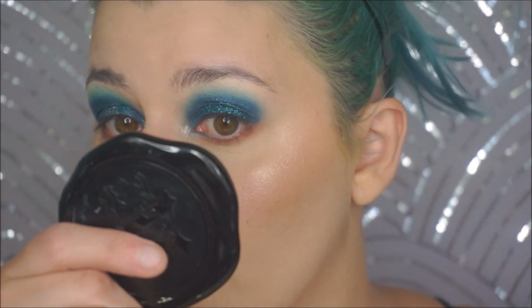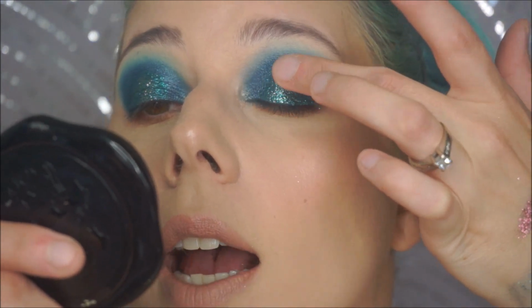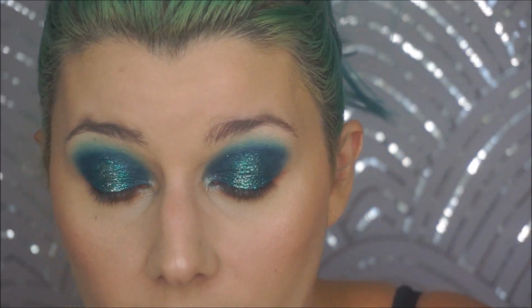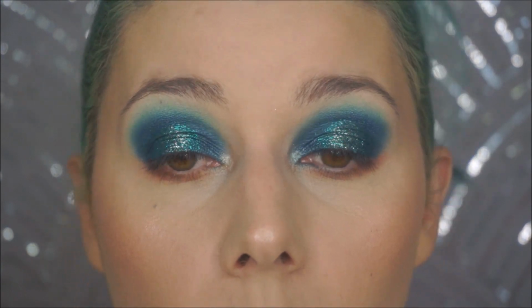And I see a little bit of glitter fallout over here. Not a ton though, but I will update you guys on if there's more glitter fallout as time goes on. I'm sure there will be. I mean, there's nothing holding this down, so there very well could be some glitter fallout eventually. I kind of like that it's just mixing in with the blue and not completely covering it up. I don't know if you can tell, but not to toot my own horn, but I think that looks gorgeous.